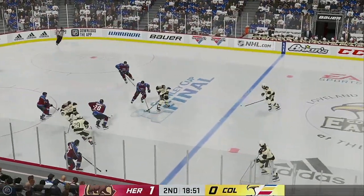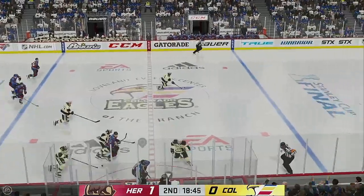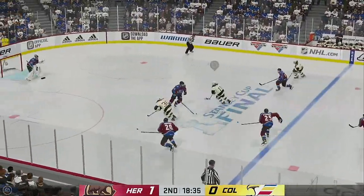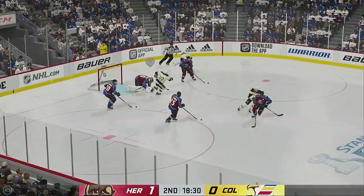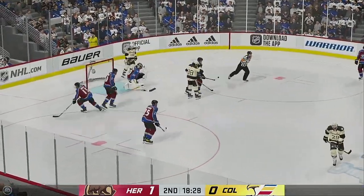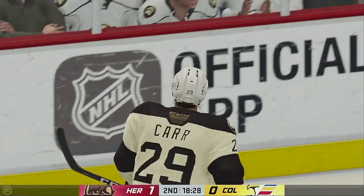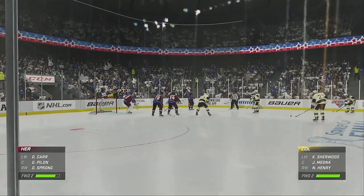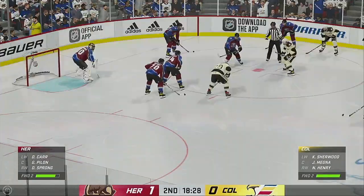Good job tangling up his opponent here. Good defensive effort to poke it away. Can't maintain possession after that hit. Look out, a 2-on-1. Oh, he stops him with the glove. Great reflexes there. Carr's point streak has been a thing to behold. You start to get superstitious on a run. You do everything the same. You wear the same suit all the time.